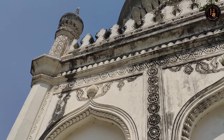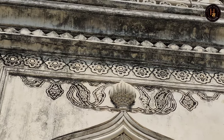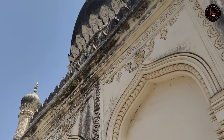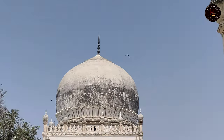Just like the Paigah tombs were built for the entire Paigah nobility, the Qutub Shahi tombs were built and dedicated to the seven Qutub Shahi rulers and their families who ruled Golconda for nearly 170 years.